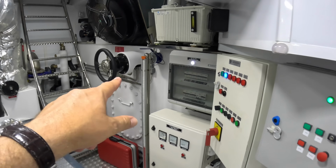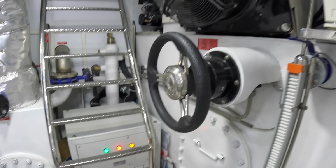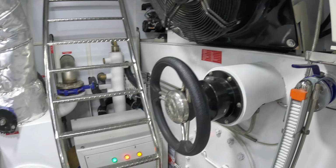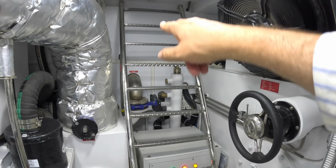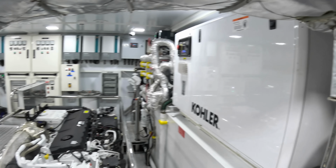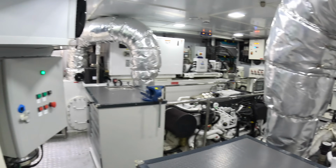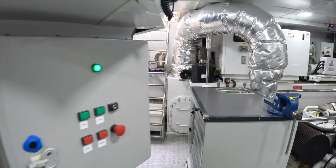This little chap here is emergency steering. So if you ever lost your steering, you haven't lost control of the boat. You can operate your rudders from here if you had to, obviously. Not something you'd ever like to use, but if you needed it, very useful thing to have. More access up here, exactly the same as we have on the other side. So access out to the side deck on the starboard side. Generators, as you can see, one here. A lot of redundancy on this one. Buttons which I probably ought not to press.